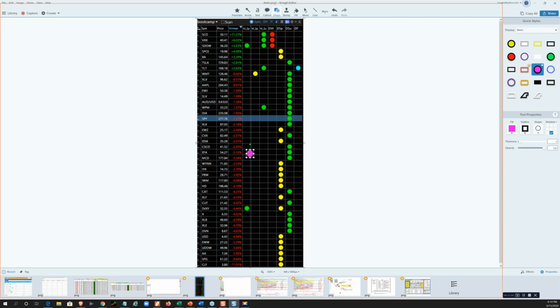EFA was down 3%. McDonald's, Wynn, real estate all down 3.5 or more. The Russell down 4%, so the speculators cracked today. You can usually count on the Russell being about 1.5 times more volatile than the S&P.